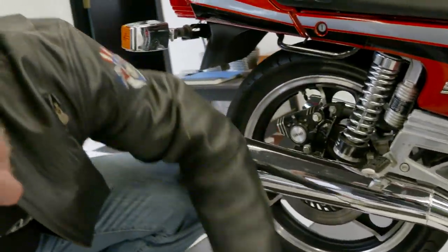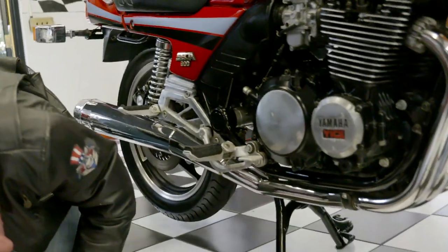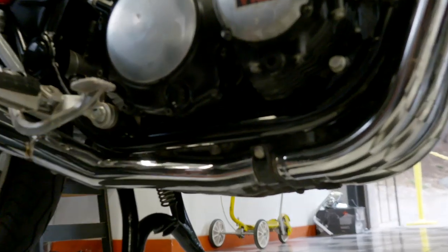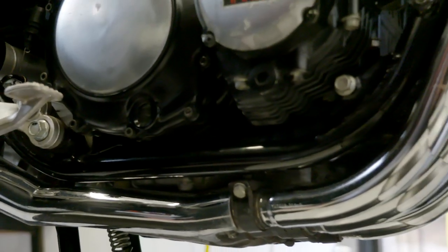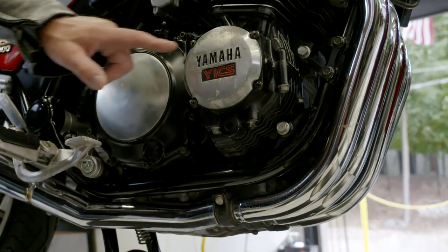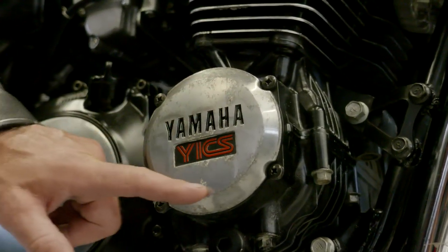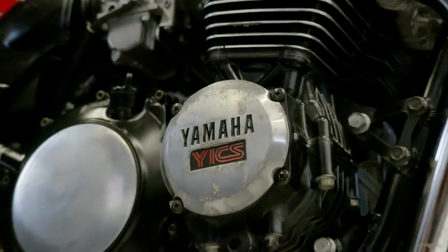There's no scratches on them. The side of the motor. Look at the frame rail here. This looks like it just came out of the factory, brand new. That's the original powder coating. Stunning. The motor is beautiful. See this aluminum right here? This can be taken off and polished, so it looks like chrome.